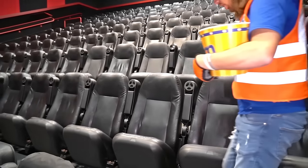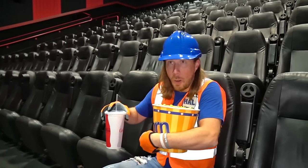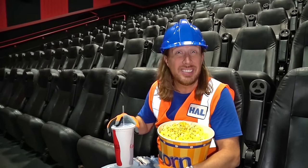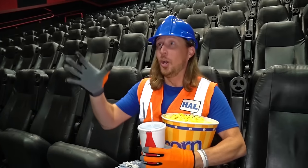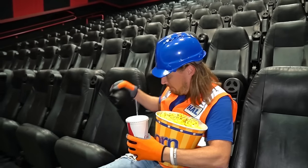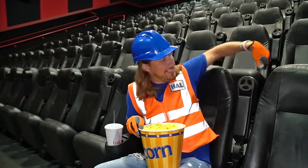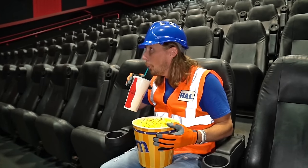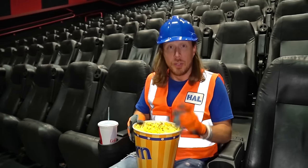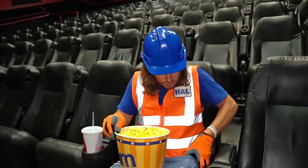Oh, yes. This looks great right here. Perfect. You know, I really like to come to the movie theaters really early so I can get the seat that I like right up front, right in front of the screen. Let's get one armrest down for my cup holder. We need to get this one down too. That's great. Got it all set. You know, it's really important whenever you come to the movie theaters.